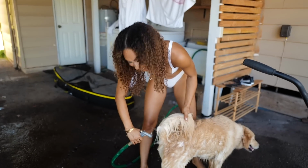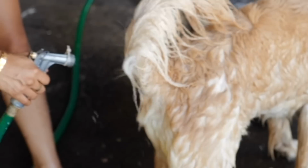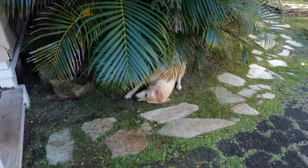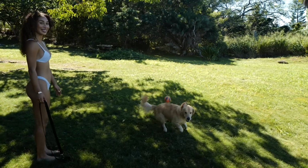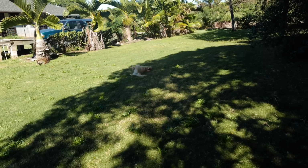Why does she like that? Nope, not to the house. Is she getting groceries yet? Yeah. Hanalei! It is that easy. That's how you dry a dog. You just give them grass.